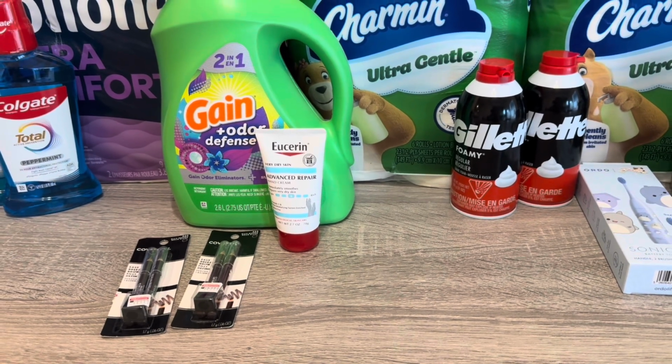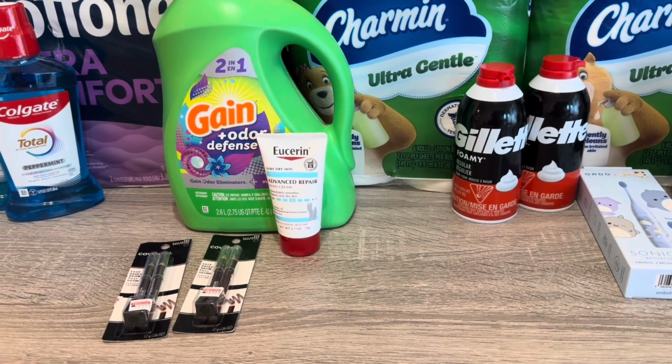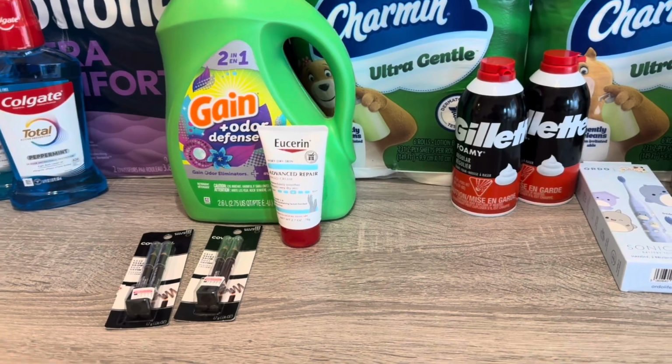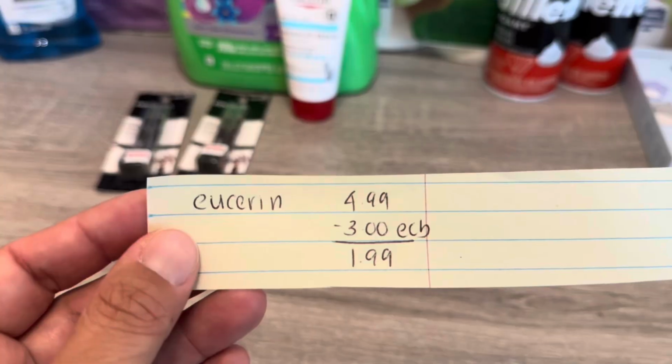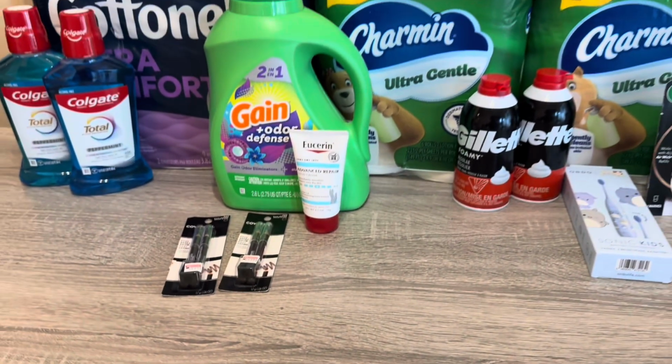They are on sale for $4.99. Buy one, get a $3 extra buck. So basically no coupons, but after the extra bucks, it's a cost of $1.99, which I thought was not bad. So a really good filler there.